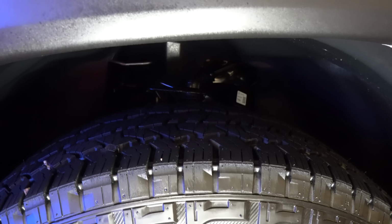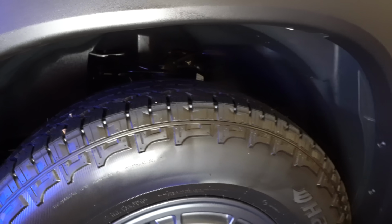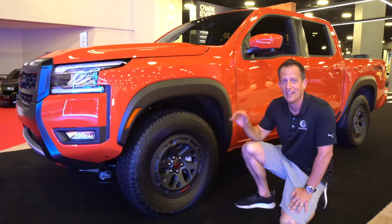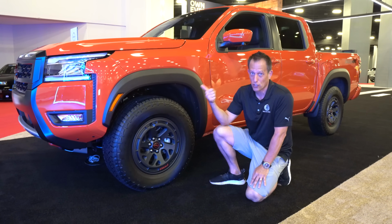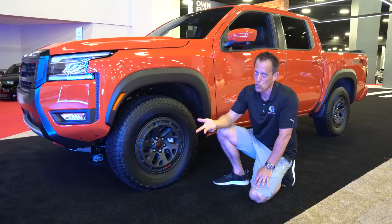Like I said, this truck has the Bilstein shock absorbers, all four corners. This is a full body on frame. This is not like the Honda Ridgeline. This is a body on frame truck. But talking about underneath the hood, remember a lot of the competitors, including the Tacoma, have gone to smaller displacement engines that are turbocharged.